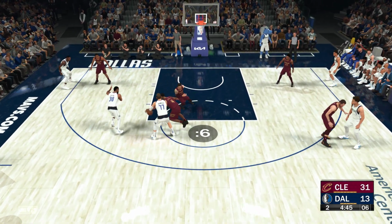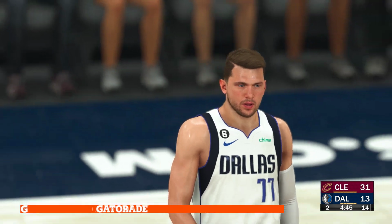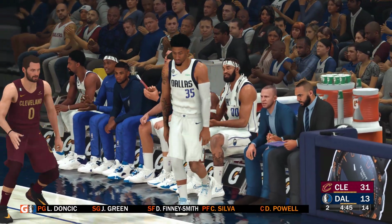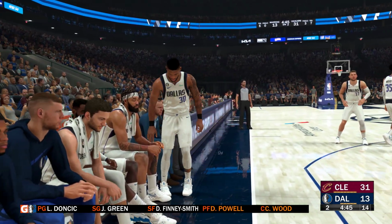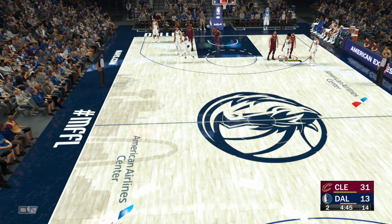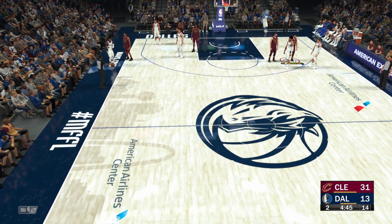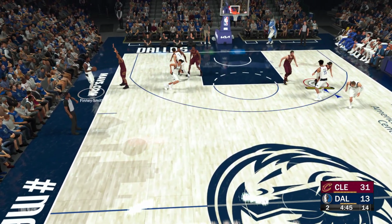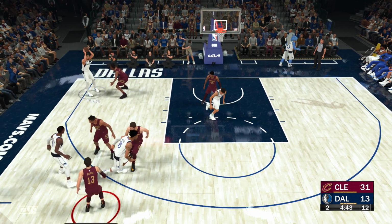Give him 8. And the foul called on Evan Mobley. That's his first foul of the game. And Luka's the kind of guy you build your team around, Clark. Yeah, and I think his next step is being a franchise player that learns how to lead effectively. It's incredible how much he has already accomplished at such a young age, and his transition coming to the NBA from Europe has been, I think, surprisingly seamless.